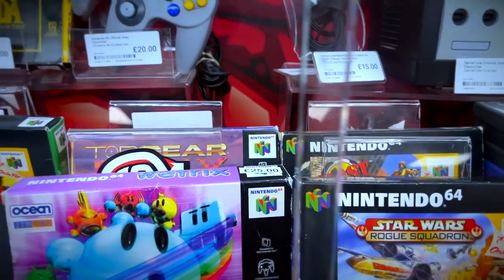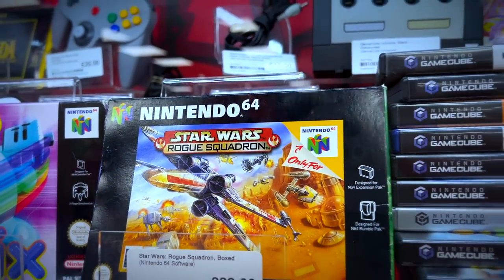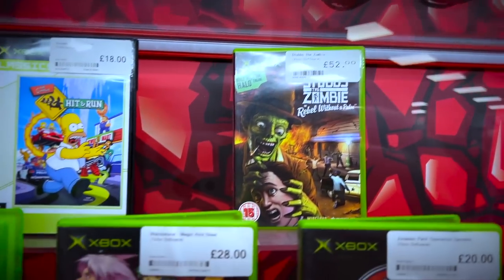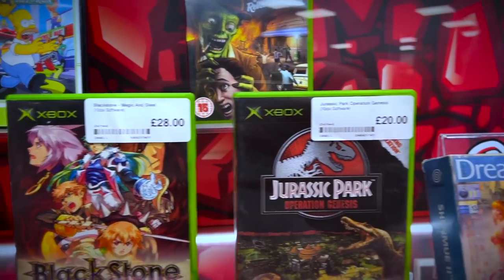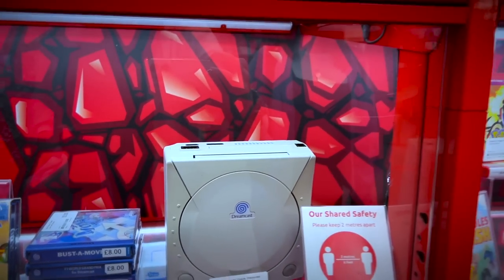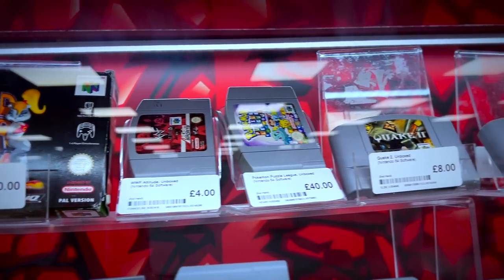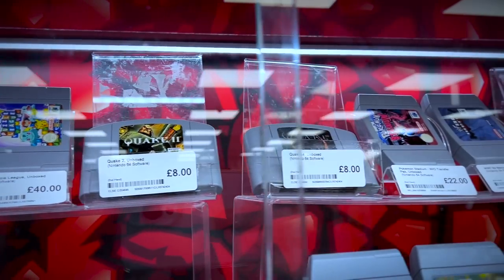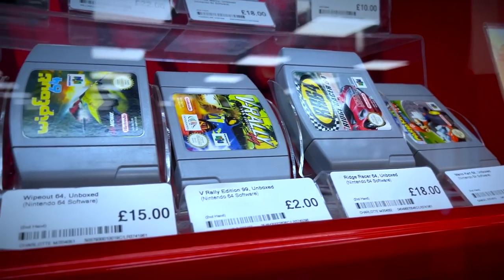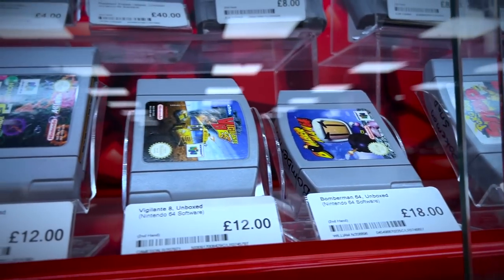Here we go. I've not done voiceover for quite some time, so bear with. We are in the Leeds CEX, and in these next couple of shots, you're going to get a pretty good swoop of the really good, actually, selection of retro games, both console-based and CD-based retro games. In fact, if you were to cover the prices, I would go as far as to say this is one of the better selections of retro games that I have seen in this chain for quite some time.